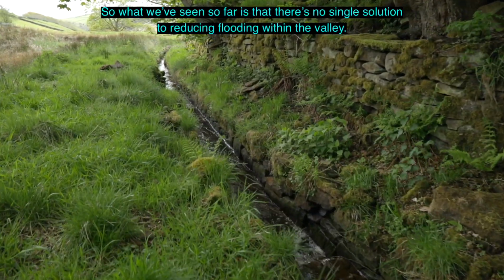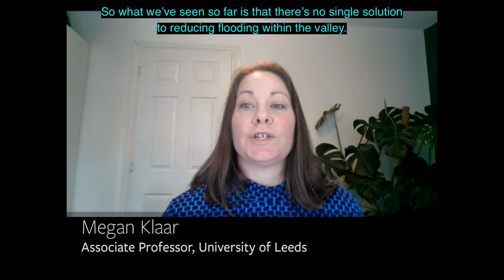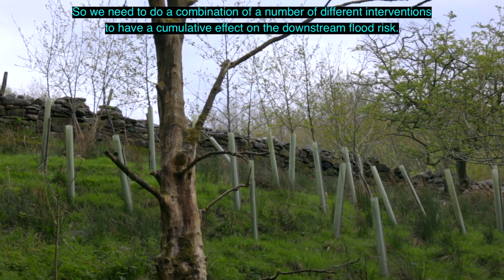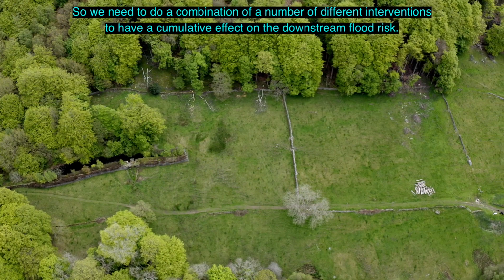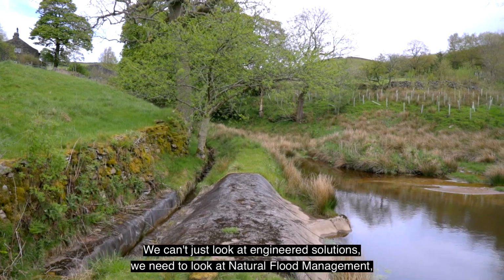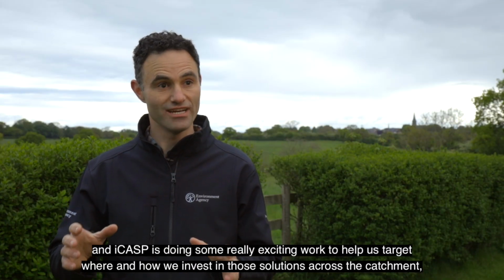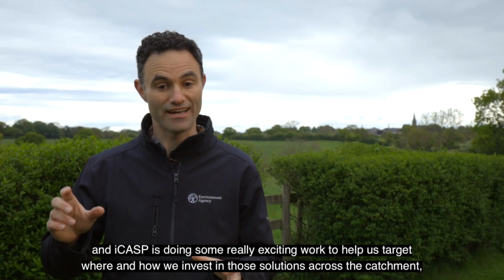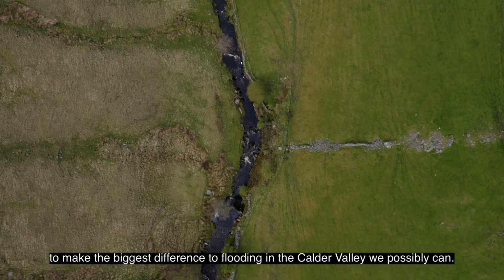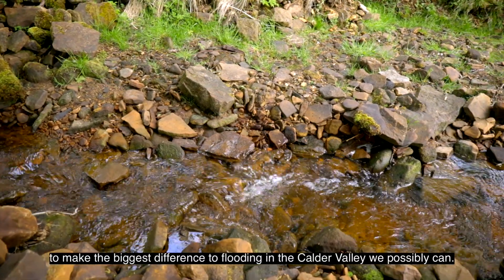So what we've seen so far is that there's no single solution to reducing flooding within the valley. So we need to do a combination of a number of different interventions to have a cumulative effect on the downstream flood risk. We can't just look at engineered solutions, we need to look at natural flood management, and iCASP is doing some really exciting work to help us target where and how we invest in those solutions across the catchment to make the biggest difference to flooding in the Calder Valley we possibly can.